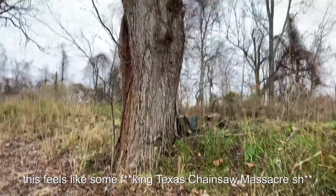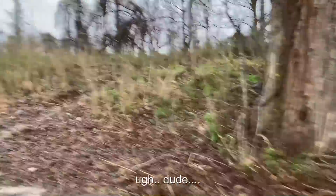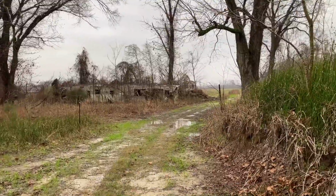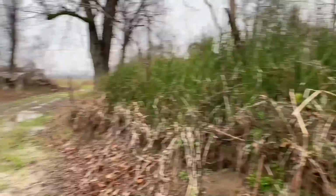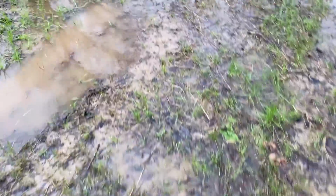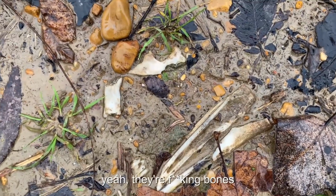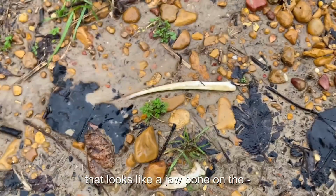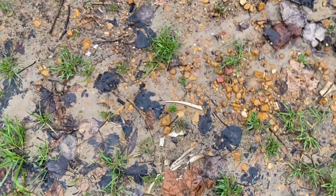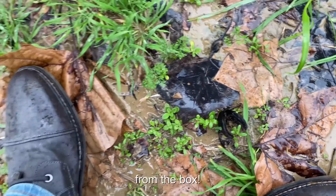This feels like some Texas Chainsaw Massacre shit. Yeah, like we're in a horror movie. Oh, dude. Oh, there it is. Yo, are those bones? Yeah, those are f***ing bones. That looks like a jawbone, and a rib, right? Yeah, that rib looks just like the one from the box. It does.